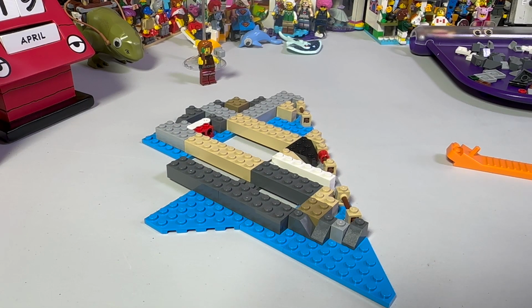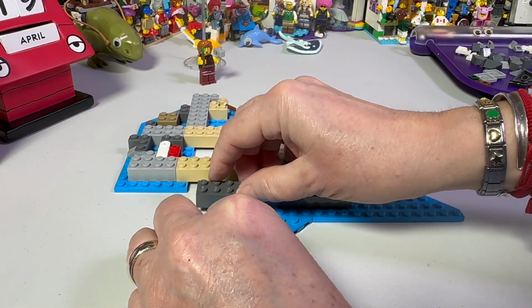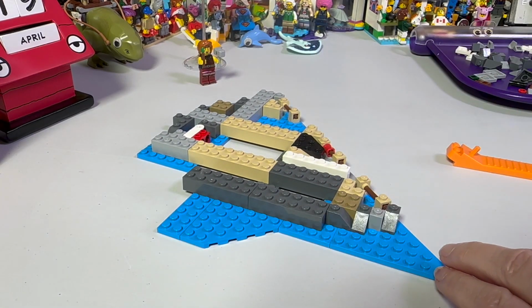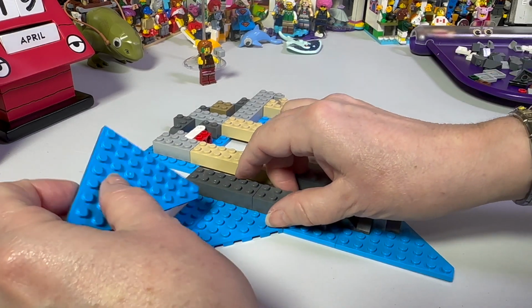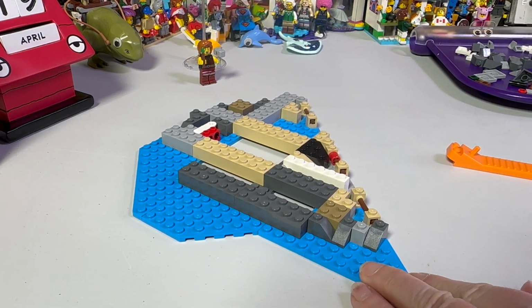I break some pieces, bricks, pieces, I break some pieces, bricks, pieces, a fa-da-da-da, a fa-da-da. Who doesn't love it? Who doesn't love a bit of bricks and pieces?